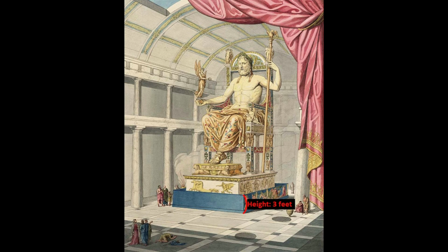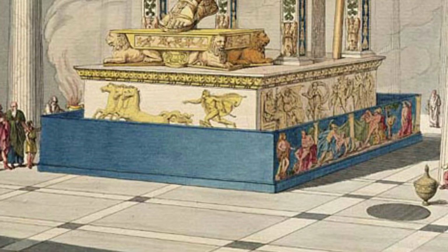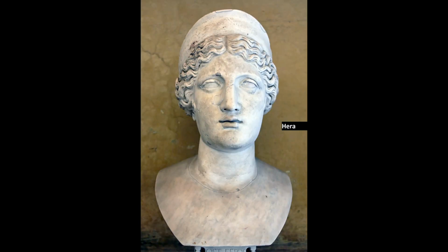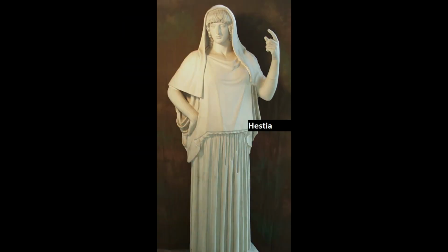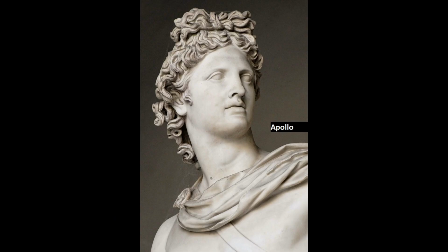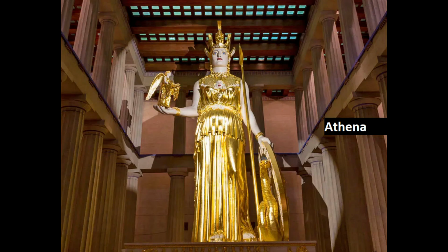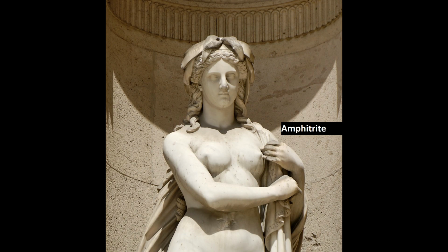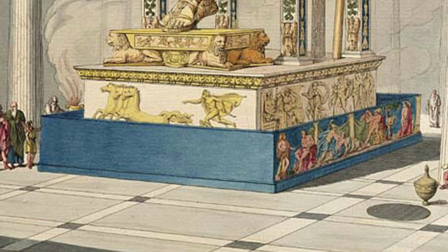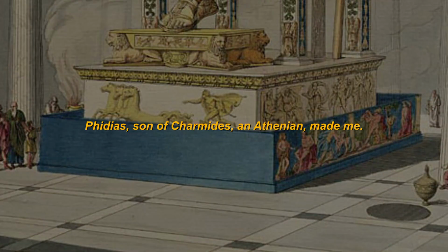The platform measured 3 feet high, and the statue took up the platform's entire area size. The platform was decorated with the sun god Helios in his chariot, next to other gods: Zeus, Hera, Charis, Hermes, and Hestia. Eros is greeting Aphrodite emerging from the sea, and Pytho crowns her. Apollo, Artemis, Athena, Heracles, Poseidon, and Amphitrite could also be seen towards the end of the sculpture, and Selene, goddess of the moon, is riding a horse at the very end. Engraved at the bottom was the quote, "Phidias, son of Charmides, an Athenian, made me."